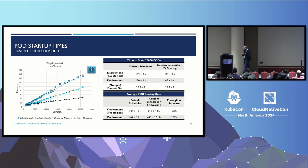So we had a nice increase of about 70% in the case where the topological spread was used. And for the standard deployment, where we just resized the resource description, we had a wonderful increase in startup rate of 280%.